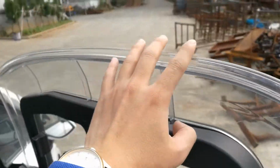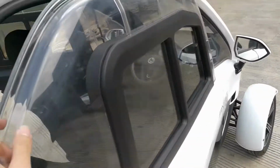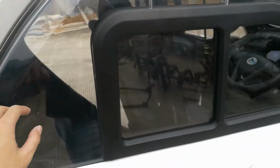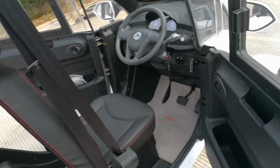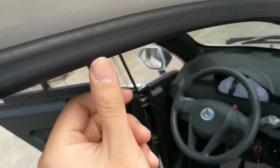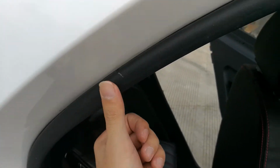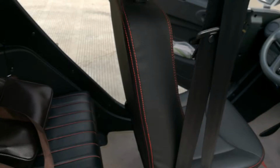The door is a little soft, but when you close it, it's much easier. You can see here, the red rim is much better than the truck and the cars we had before.